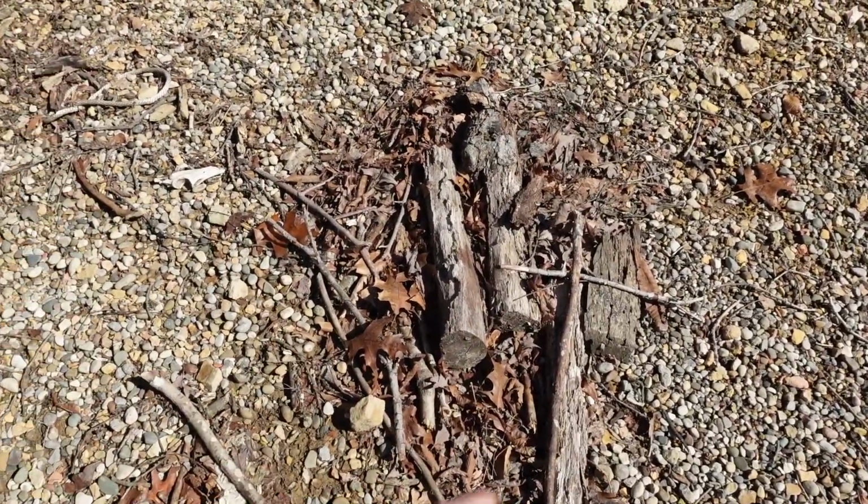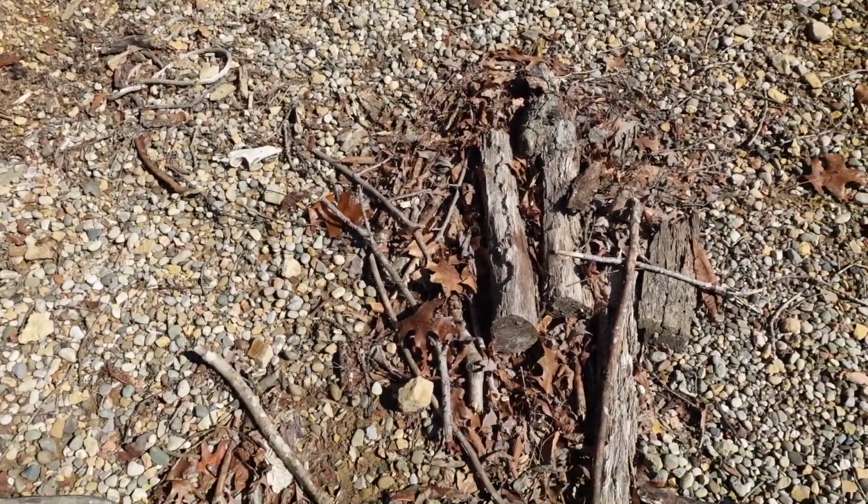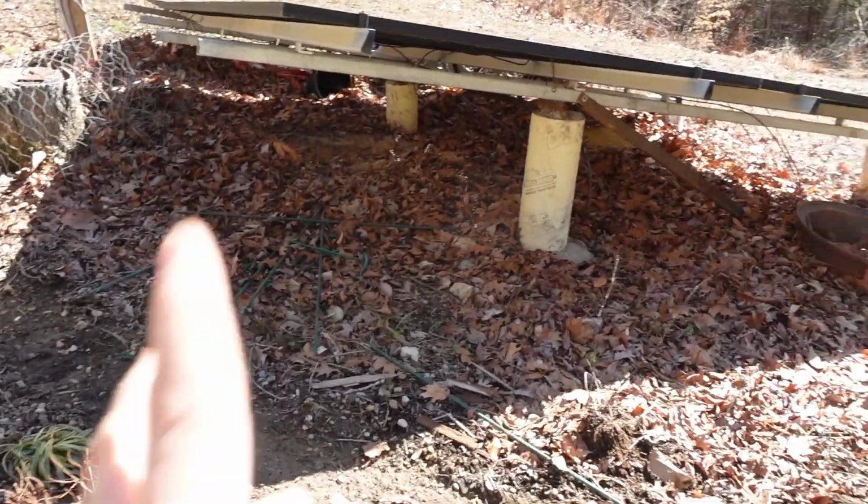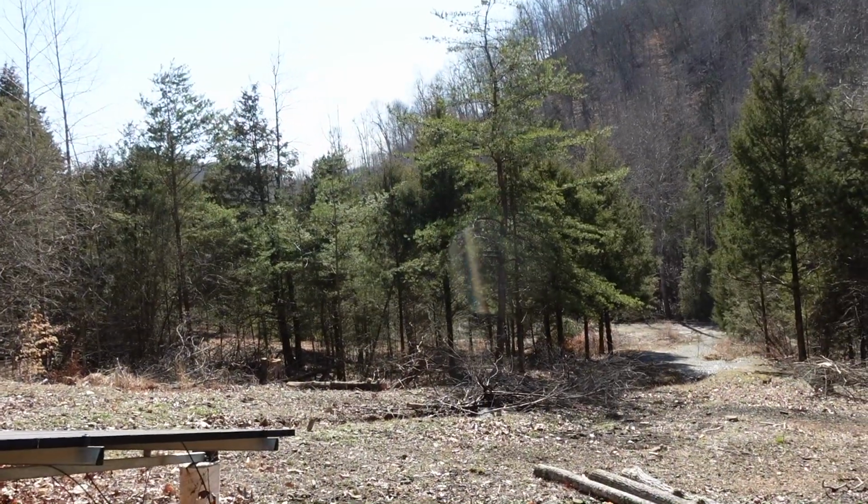All right, I'm gonna take all these sticks and put them in the bottom of the tub to start that bed. And I'm also gonna grab all this random gardening stuff, make a pile to take down to the garden, which is over there.